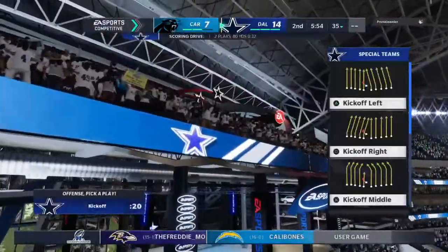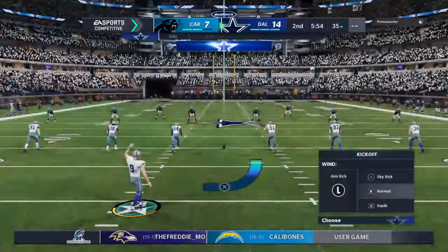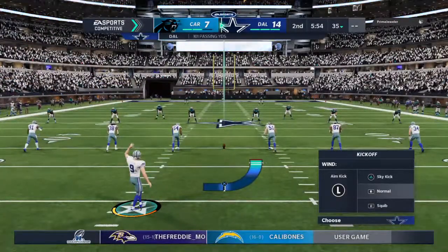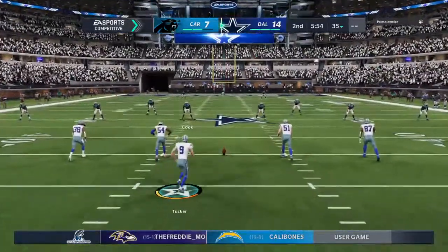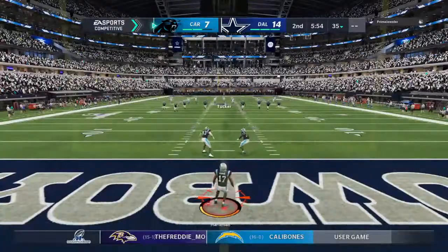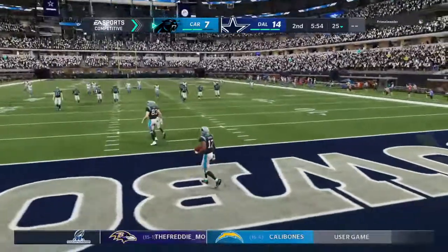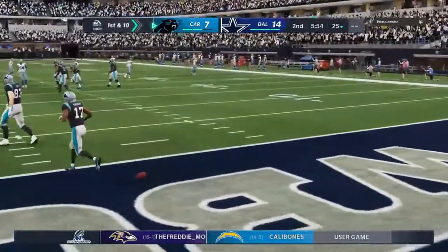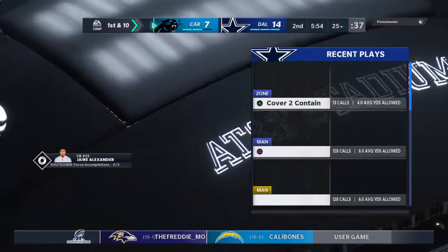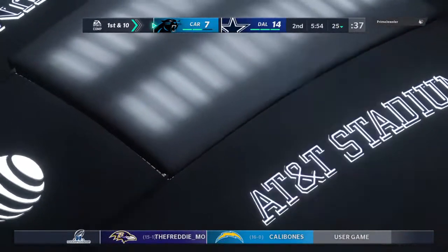No doubt about it. One thing that has these guys a step away from a shot in a big game, their big play ability. They can strike from anywhere. Tucker now to kick it away following the touchdown. And no return on this one as the fair catch is signaled for and taken. The Panthers take over 1st and 10 at their own 25-yard line.